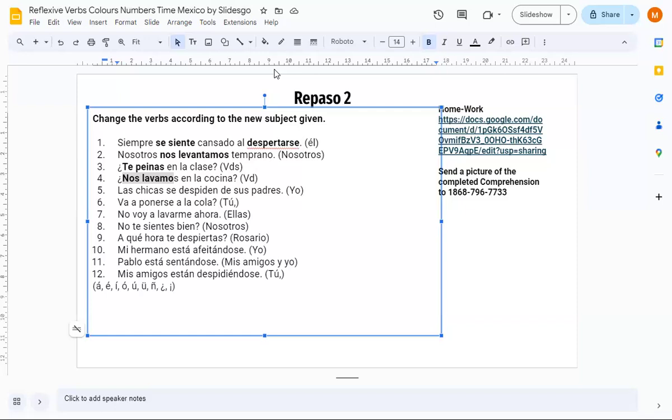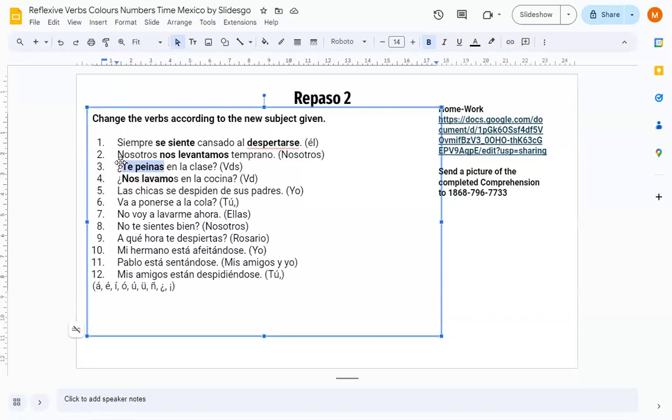Ready, guys? Now, if anybody is lost or confused, please say, right? So, te peinas is from peinar, and then the reflexive pronoun is attached. Nos lavamos is from lavar, reflexive pronoun attached, right? All right, so instead of te peinas, do you comb your hair in class? It becomes ustedes. So that is the third person plural of the verb, correct? So ustedes se peinan en la clase.